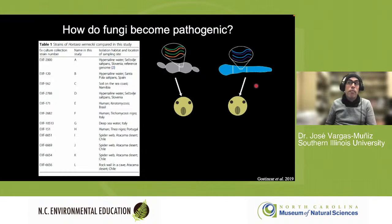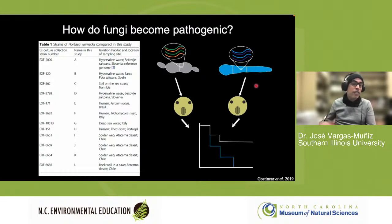We can put it into this larvae and then see how these different genes can impact the virulence of the Galleria, so that we can get to a better understanding. It's like, oh, these are the cards that the fungus has to play to be able to colonize a human host and cause severe disease.